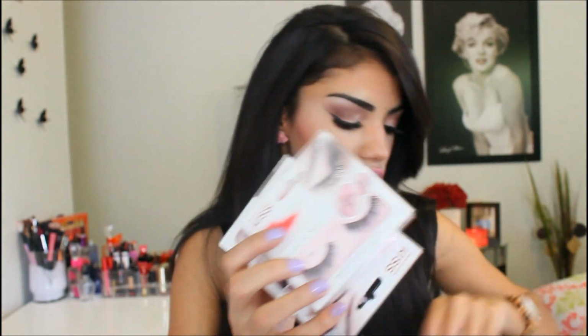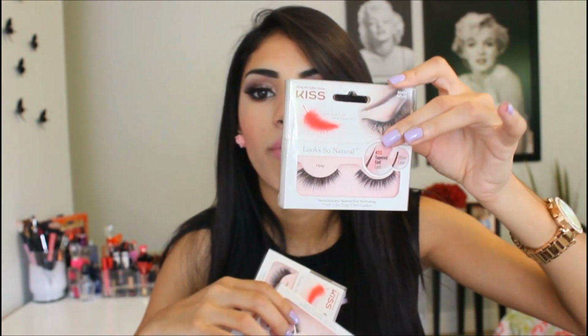Then I also stocked up on some lashes. I bought a bunch. They're everywhere, but here's just 3 of them that I have in this bag. I mentioned these in my last video, and I've used them in a couple of my previous ones. These are by Kiss. Is it by Kiss? Yes. And it's in the name Flirty. So I was at Walgreens. This is where I found mine. I saw them all there, and I just picked them all up and threw them in the bag, because I really like these.